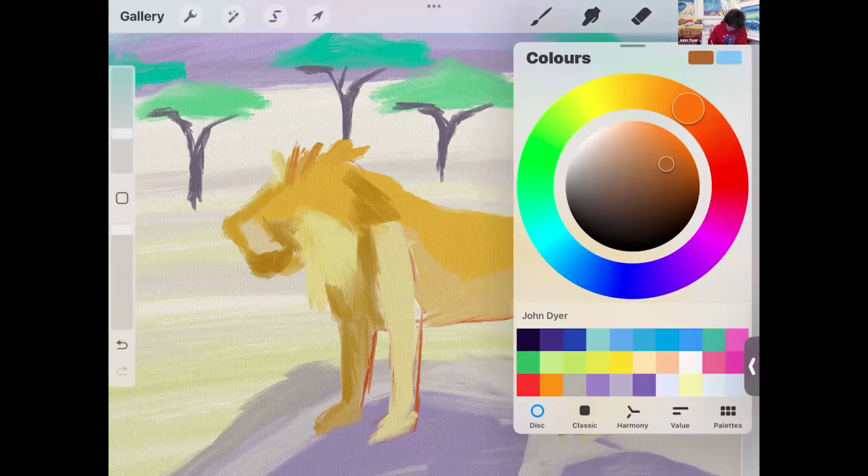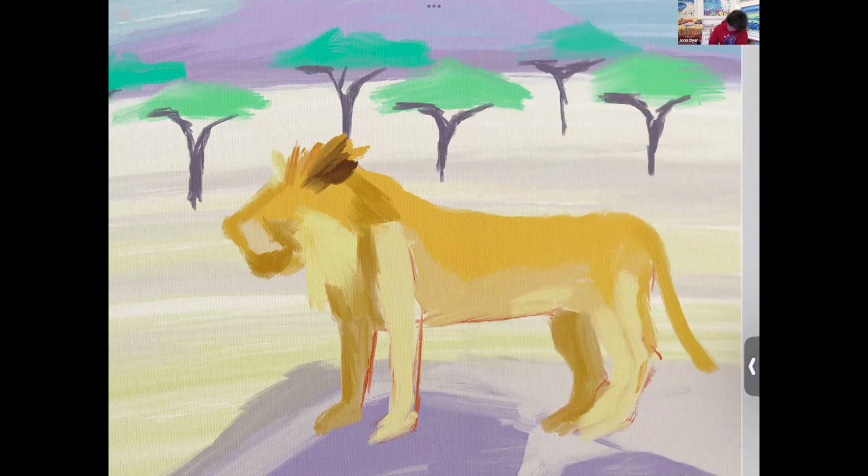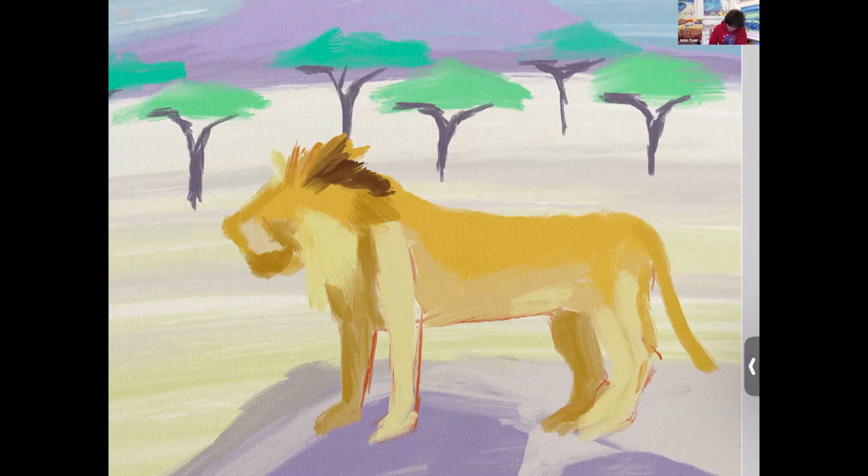And still doing that. So let's see if it will do this. There we go. You'll find the same thing, that you can just keep loading the brush up with some darker paint to establish this beautiful mane on the lion. And we want this to really look like it's got some lovely texture.